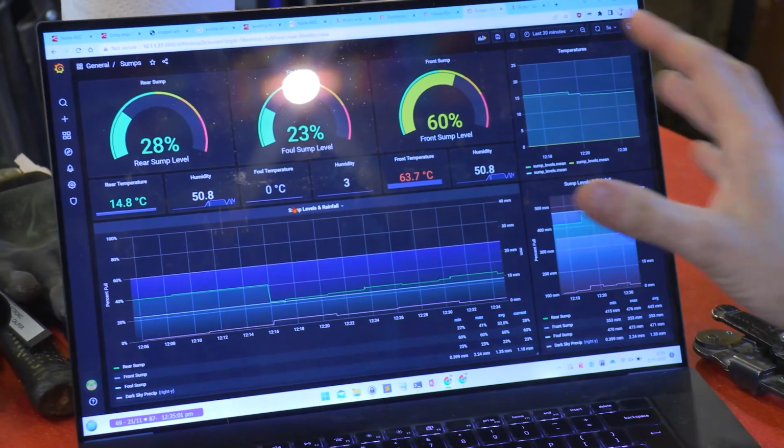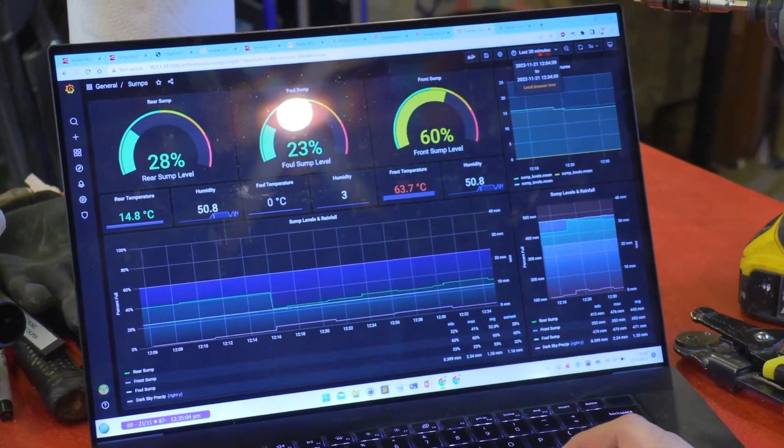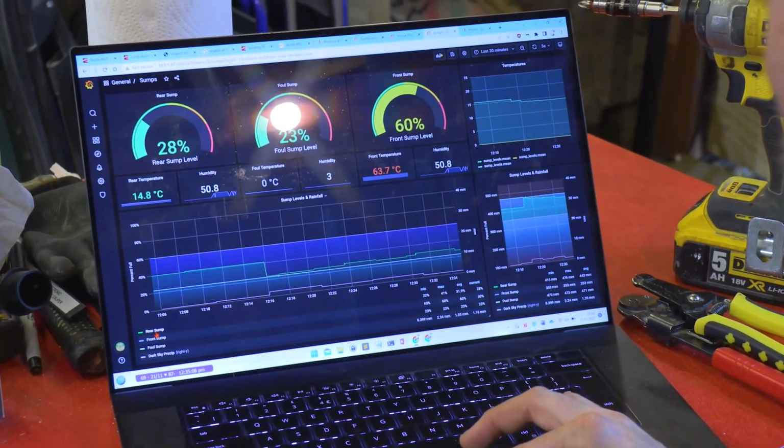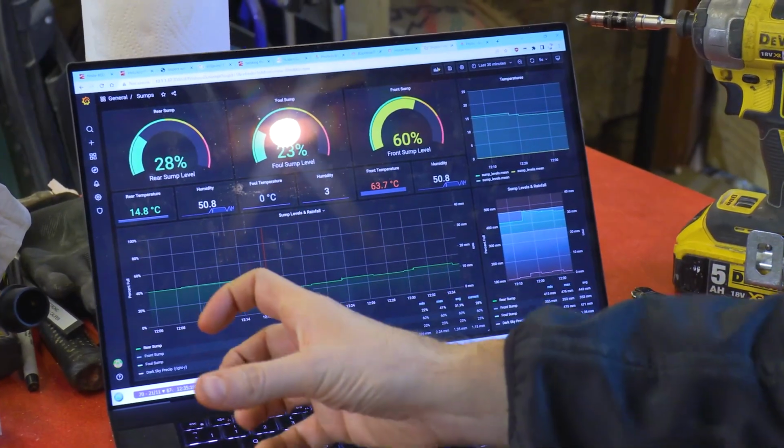So this is the graph of the sumps. Here I've got the last 30 minutes selected. This green one is the one that we looked at, and you can see it drops down because I fiddled with a little pole.